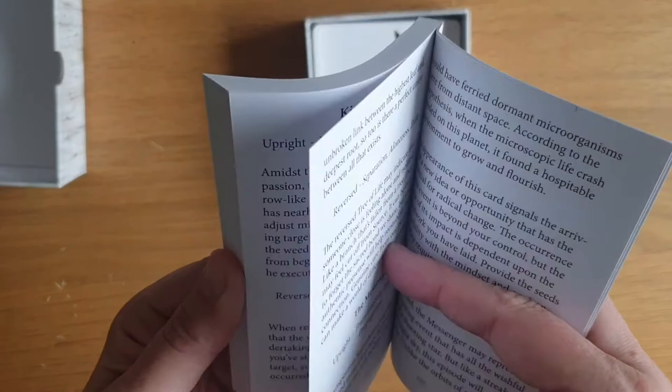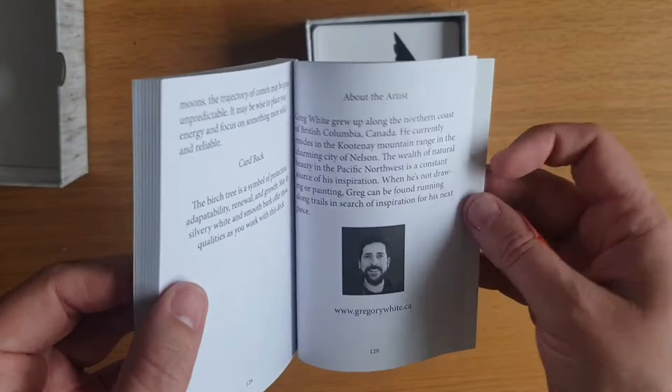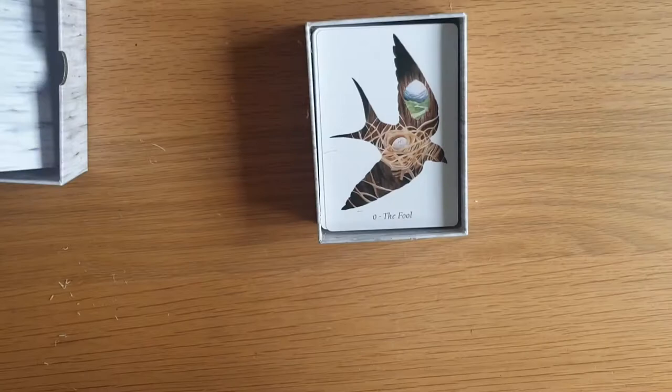Oh, sorry, there's the tree of life and its meaning, and then the messenger. So there's a couple of bonus cards in here, and then a bit about Greg White, the artist. Love his beard. And then there's some notes at the back. I always love a guidebook that has notes to note within the deck. So much of this stuff coming out of the box. I love it.